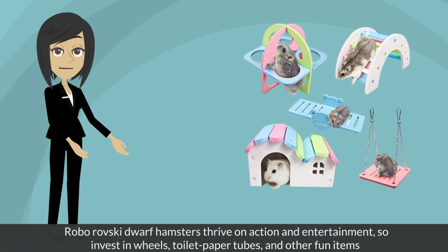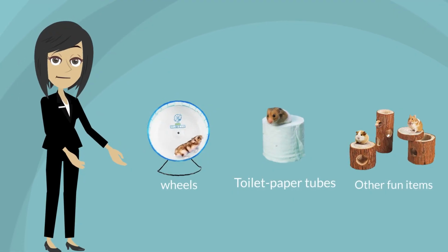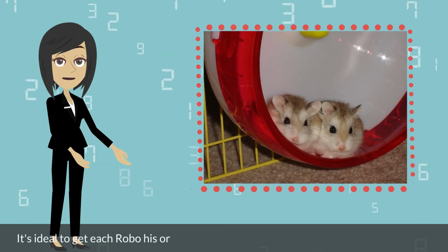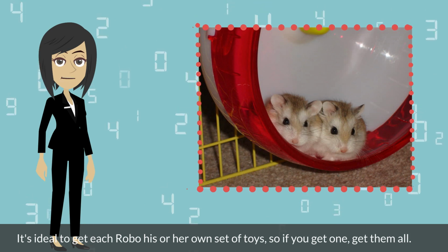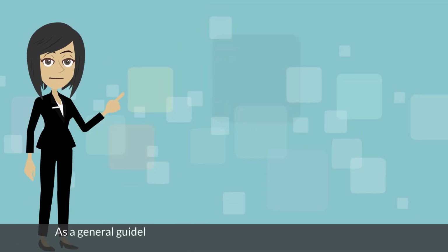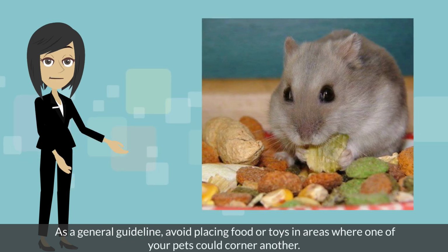Roborovski dwarf hamsters thrive on action and entertainment, so invest in wheels, toilet paper tubes, and other fun items. It's ideal to get each robo his or her own set of toys, so if you get one, get them all. This also applies to food and water bottles. As a general guideline, avoid placing food or toys in areas where one of your pets could corner another.